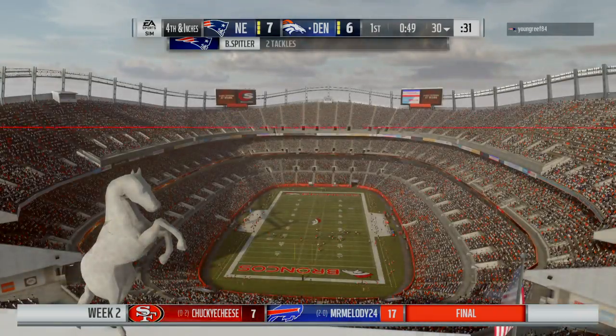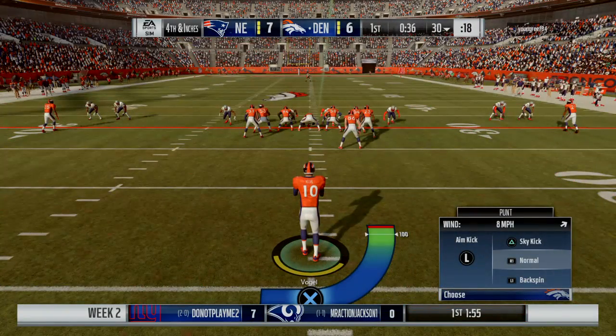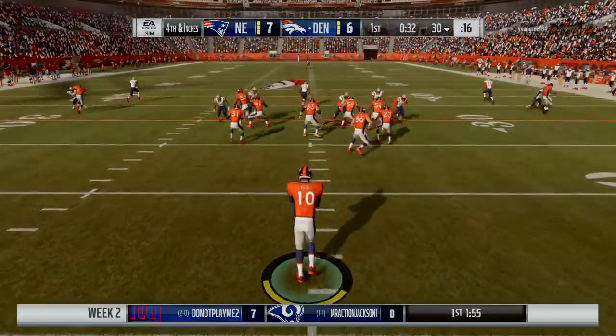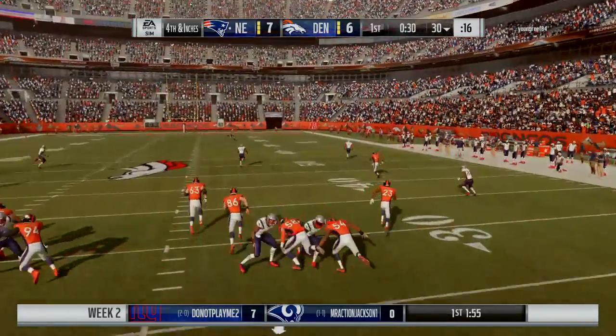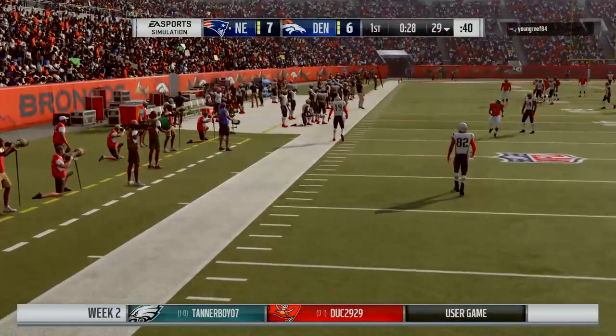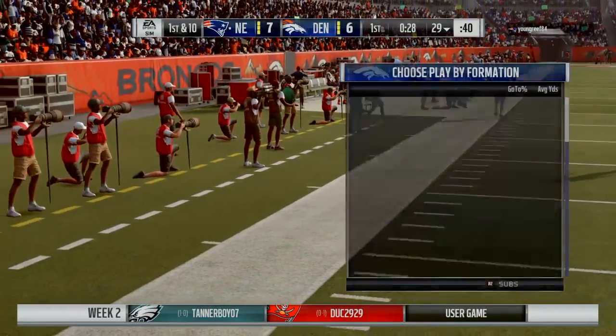Instead of throwing it downfield, Charles, they just tried to dump it underneath there. You like the call? I do. I think it's a high percentage play, because you get the completion, and what you're counting on is your back to use his legs and his elusiveness to make people miss and pick up the first down. In this case, it didn't happen.